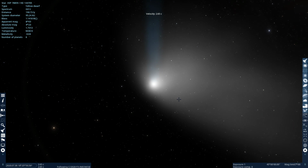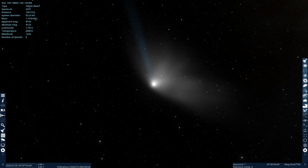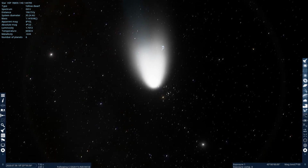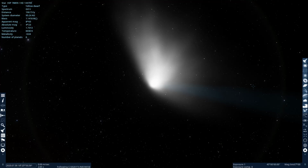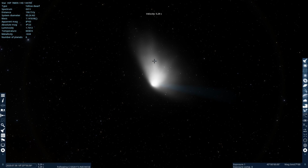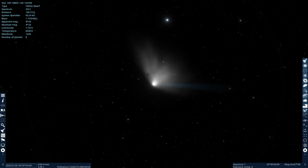And take a look at the two tails. The ion tail, which always points away from the sun. So if we fly around here, you'll see the sun, and there's that blue ion tail falling away. And the dust tail, which tends to drift behind the direction the comet's traveling. So the comet's going down in this direction, down and to the right.